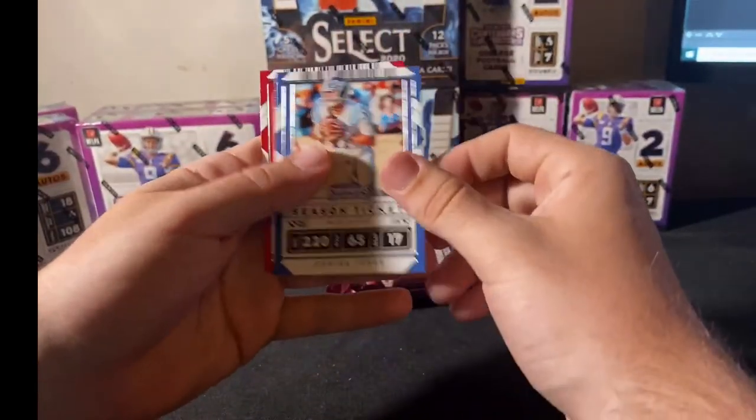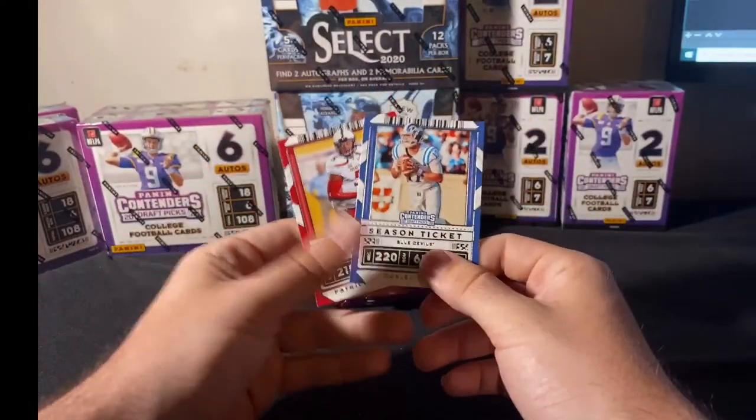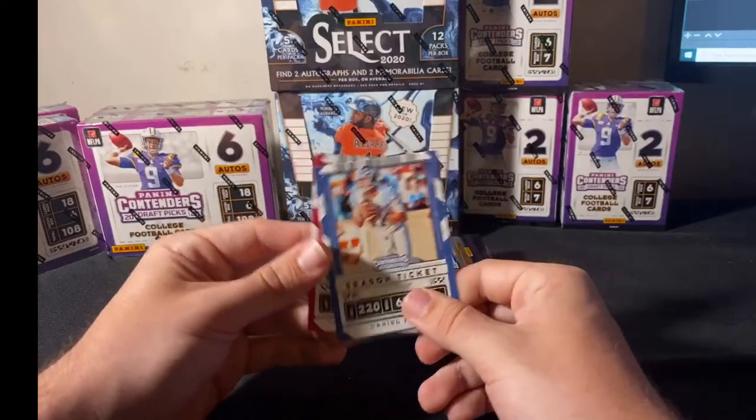Yeah, no, they are awesome. You can definitely get some sweet pulls in here. We got a Daniel Jones and a Patty. Two fantastic QBs there.